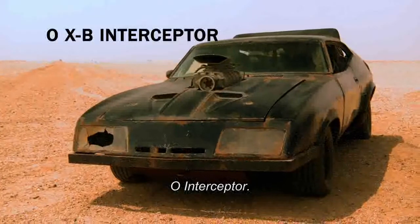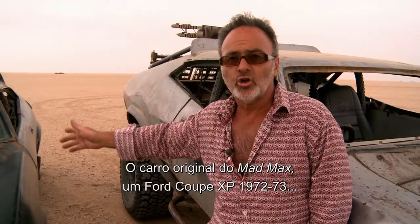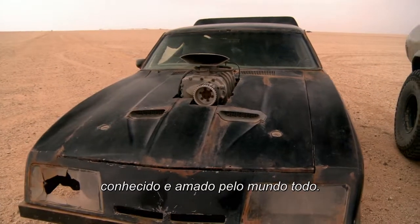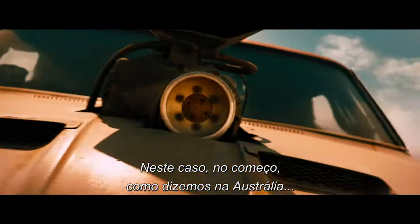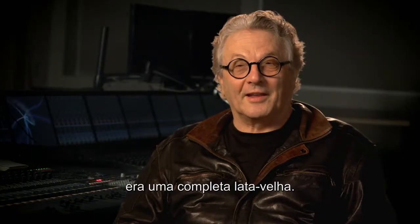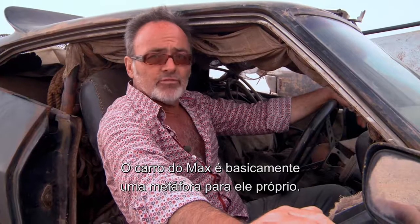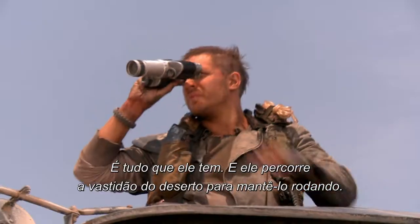The Interceptor. The original Mad Max car, a 1972-73 XB Ford Coupe, known and loved throughout the world. Max drives the Interceptor from the very first movie. In this case, at the beginning, as we say in Australia, it was completely clapped out. Max's car is basically a metaphor for Max. It's all he has. He searches the wasteland to hold it together.